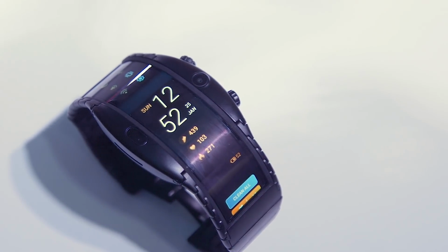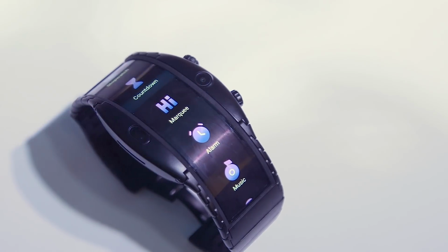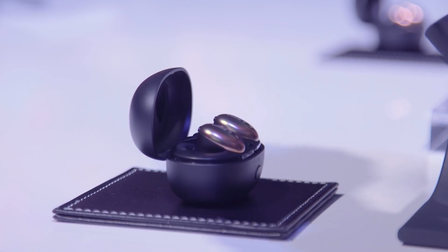Now, the Alpha also comes with an optional set of earbuds. Of course, Nubia also has a set of wireless earbuds called the Nubia Pods, which will retail for €99.